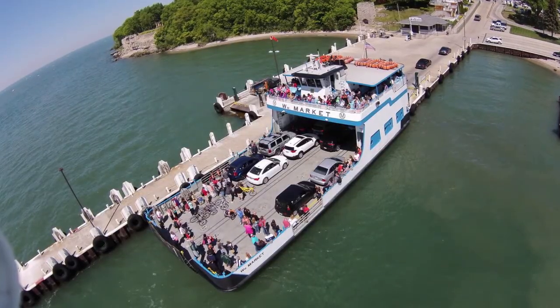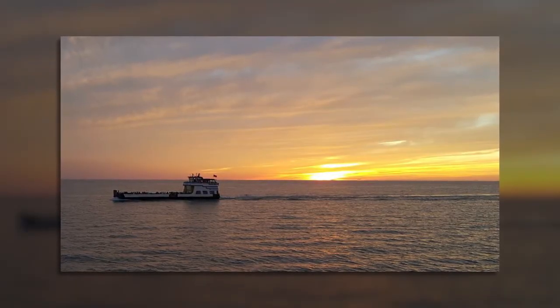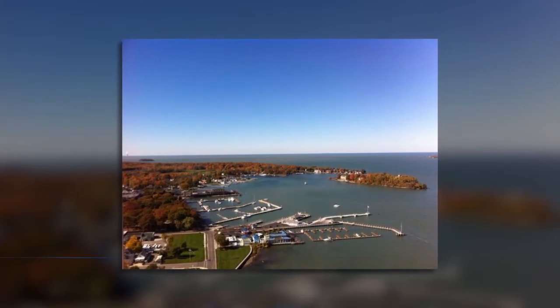Sure. The great thing about the Lake Erie Island of Put-in-Bay is that we are only 2 hours north of Columbus. So it really makes for a short road trip for the family. But then the ferry ride is 20 minutes. So it's the perfect amount to make you feel like you're far away. The lake breeze, it's scenic, it's relaxing. So it makes you feel like you're far away.